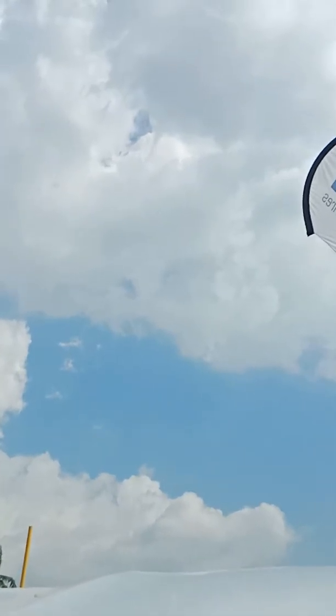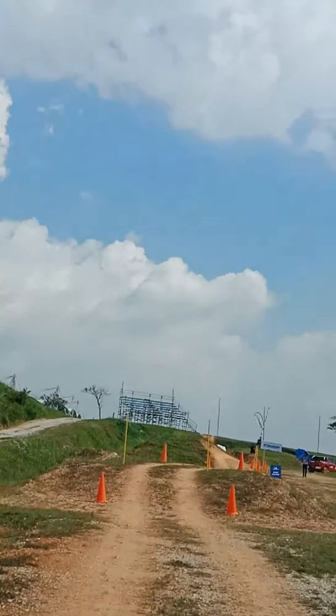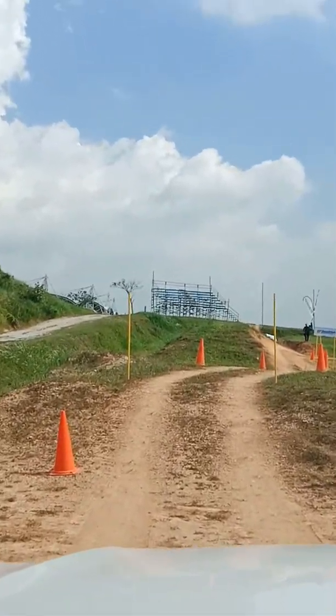Alright, Rick, I love you. Two, one, go. You see how the traction works? Don't be in our way, man. Wait before the two poles, yeah? Wait before two poles. Bring Hilux, wait before the two poles. Hold your position.